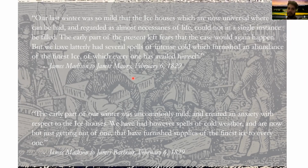It's not just Madison, Jefferson, Washington, they're all writing about how ice is this thing that they are all accustomed to, that they need to have meat stored year round, to be able to continually serve guests ice at Montpelier. A lot of people reference being served iced drinks pretty frequently. Ice cream, chilled wines, things like that. It's a big part of the labor itself.